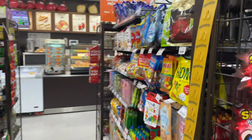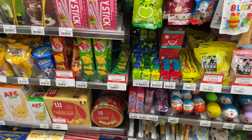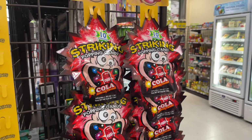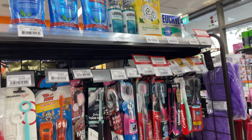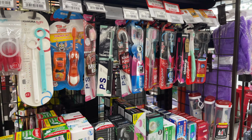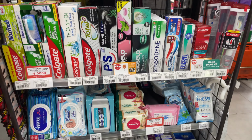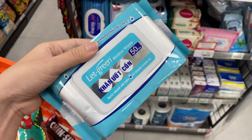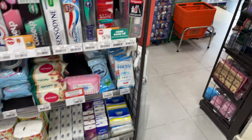I'm not really into candy or cookies, but I do like to have a black forest cake once in a while. Before I check out, let me find some wet wipes. Great, found it. Ever since this pandemic, I've become OCD about the little things.